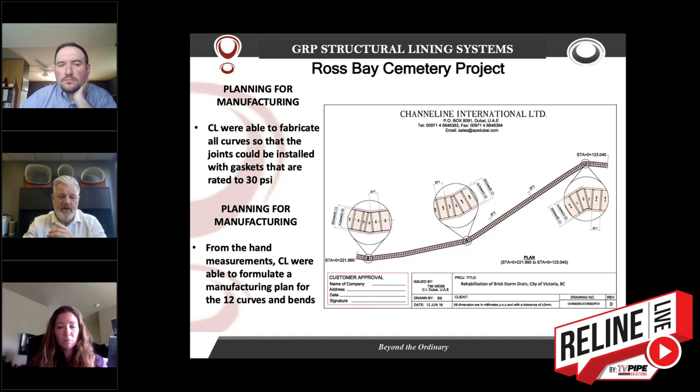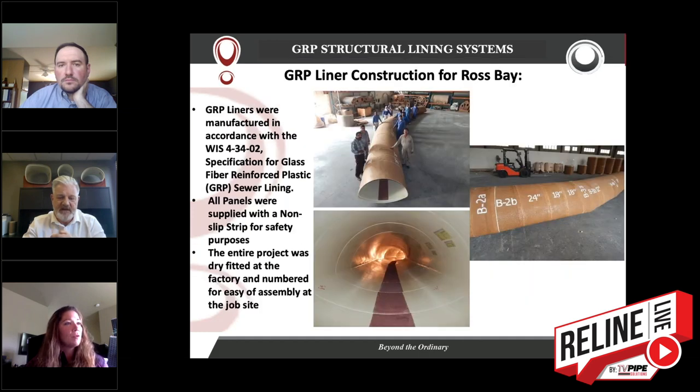Next slide, if you don't mind. And you can see here all of the pipe being pre-fitted in the factory. We do this with every liner so that we know, and we number every liner. So it's basically a big jigsaw puzzle. Easy. Yeah, we try and make it easy for the contractor.